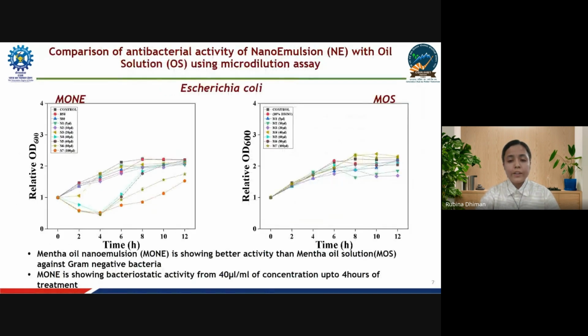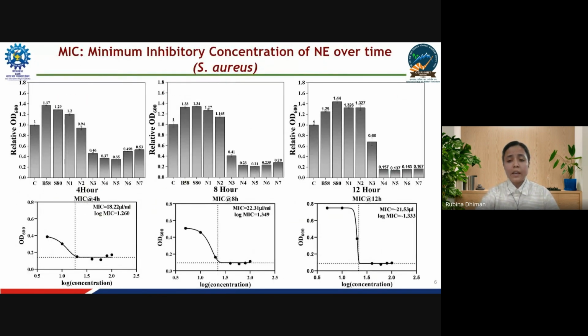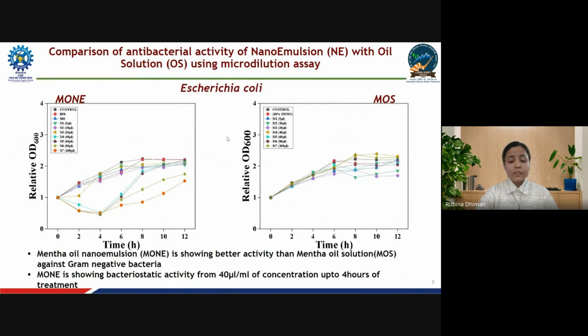In the next slide, we have calculated the MIC of nanoemulsion against gram-positive bacteria over time, which comes out to be 18.22 microliter per ml at 4 hour, 22.31 microliter per ml at 8 hour, and 21.52 microliter per ml at 12 hour.